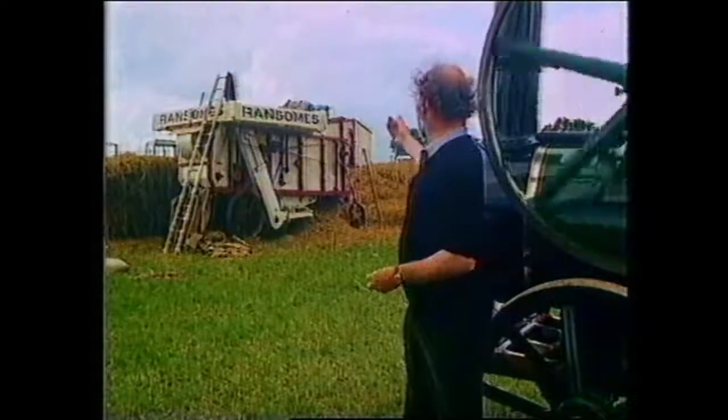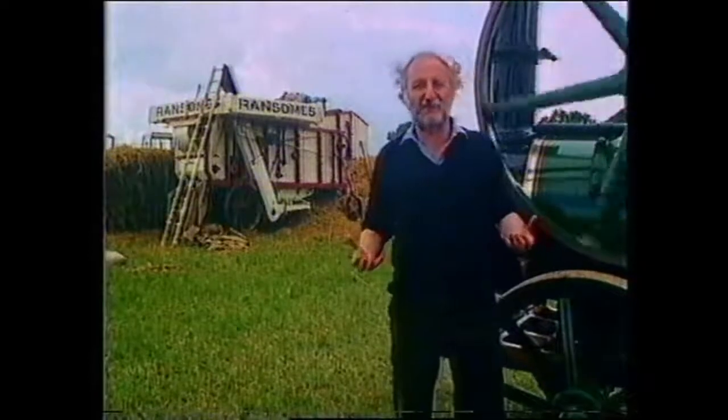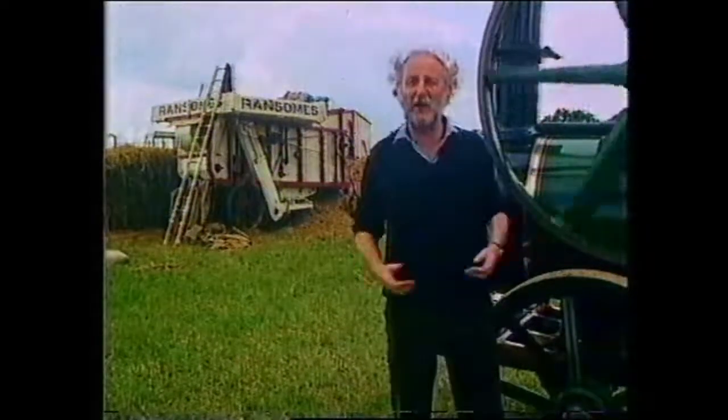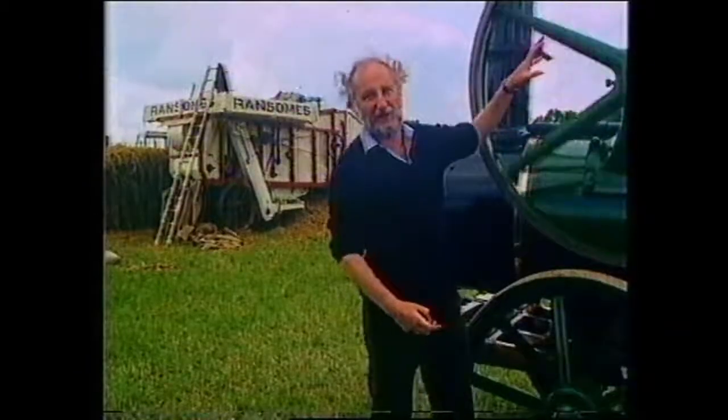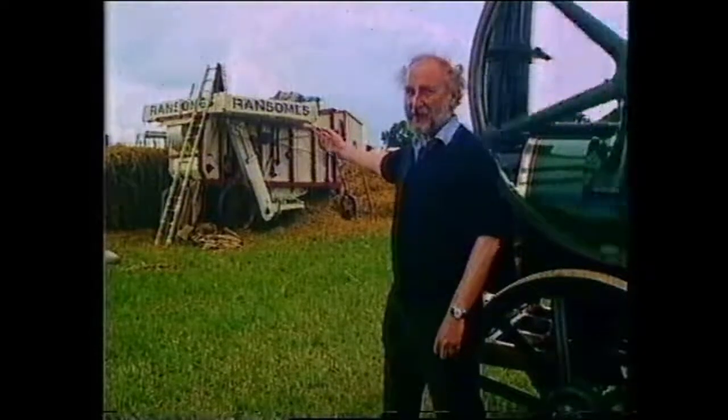By the 1840s, the farmer had threshing machines such as this. What he wanted was something to power them. There were steam engines that worked on the railways, in the mills and the factories, so why not down on the farm? And the manufacturers did exactly that. They provided him with a portable engine such as this. The great wheel turns round, put a belt on it, and it can drive the machine over here.